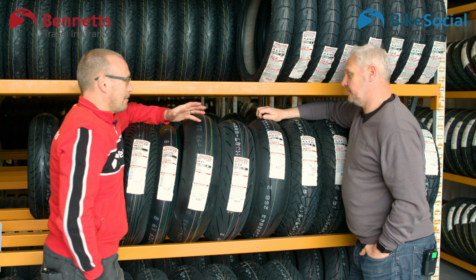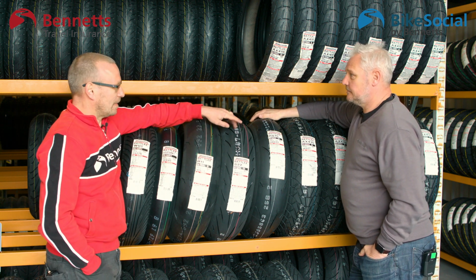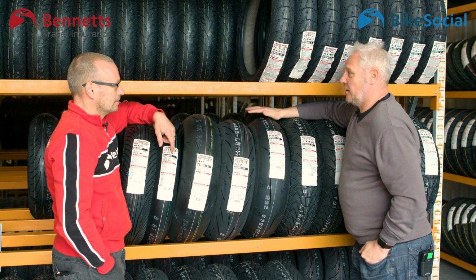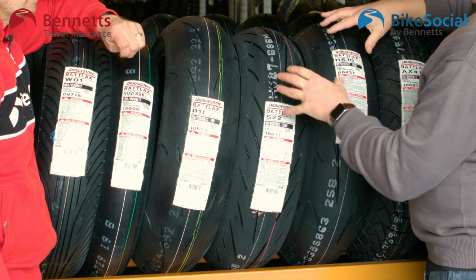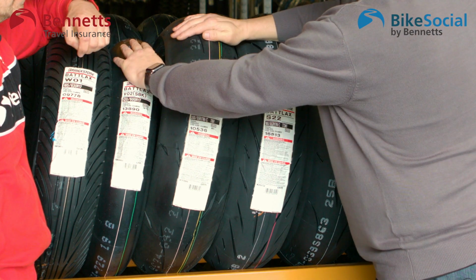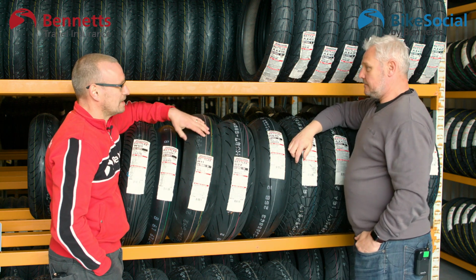Correct. So if we were saying 36, 42, that's a cold pressure. So on track, you'd be able to advise me on what I should set that at cold. Yes. And then when you get into more advanced, you're looking at hot. Yeah. Because, as I said before, the approach that we have towards the road tyres, the design, and what we want them to do is very different to what we want these to do. So there's a lot more difference between these tyres than just a different tread.